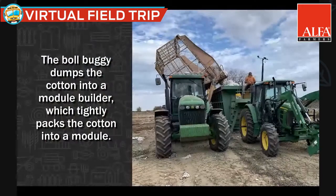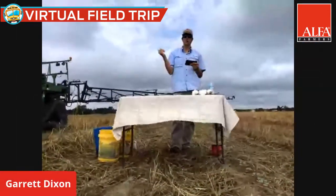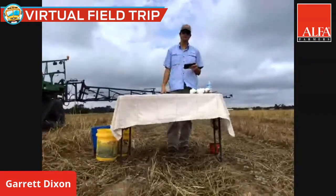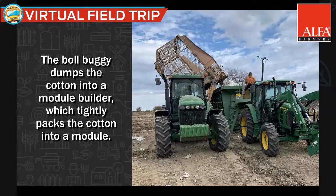And if you have longer rows and really good cotton, which is a great thing to have, you would potentially be spending the majority of your time driving from the field to the module builder if we didn't have that boll buggy. Once the boll buggy's full, then it goes to the module builder, which is the big green thing on the right, and that packs the cotton into those tightly packed modules. A module typically for us will have around 18 bales of cotton in it once it's ginned.